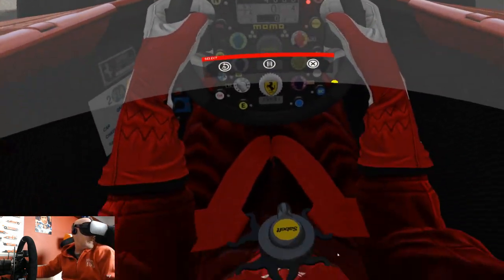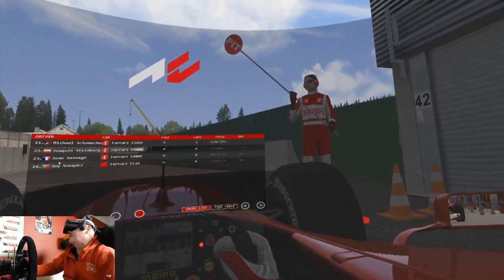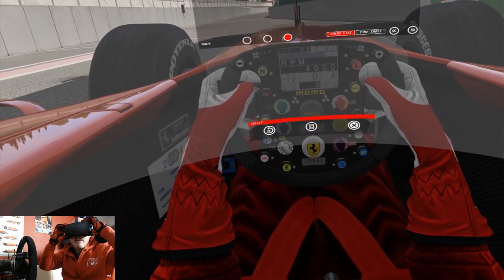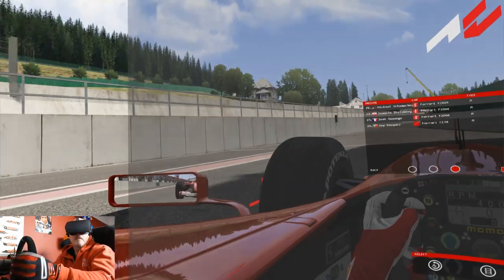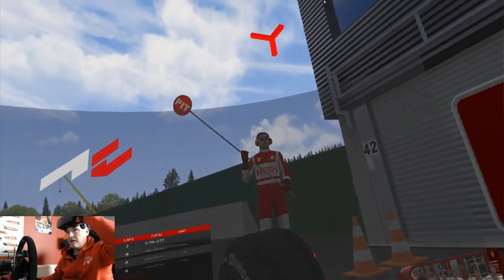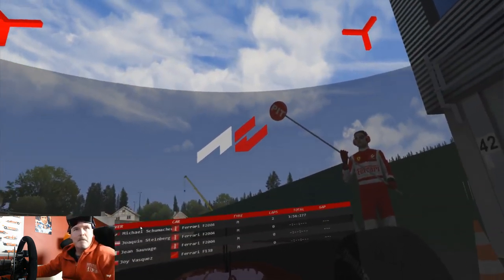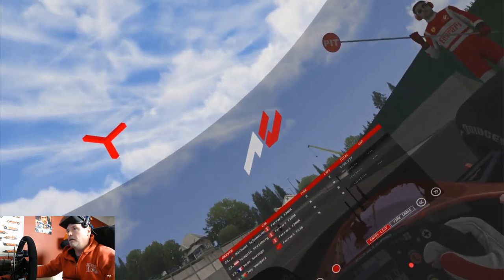And there's no menu. Oh, help me out. How do I get out of this? I'm locked in my cockpit. I can't get out. Mate, help me, can you? Press escape and nothing's happening. Can't even race again.